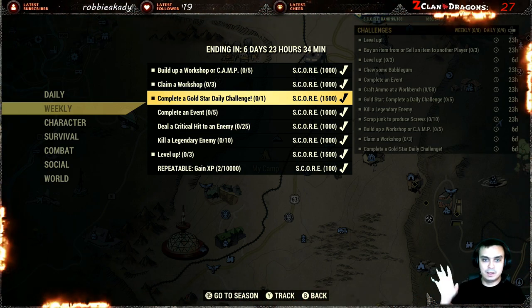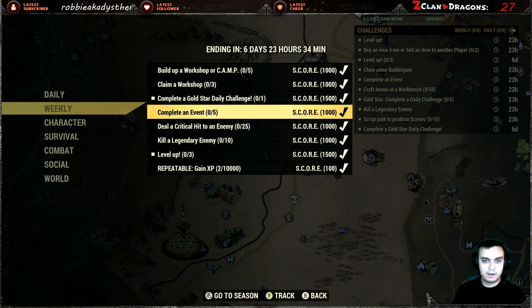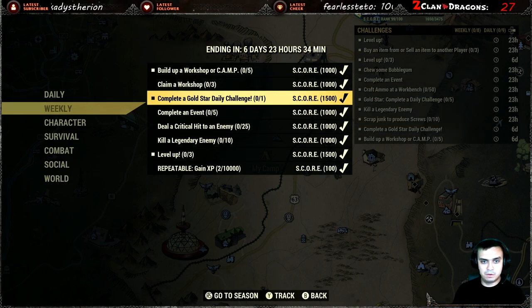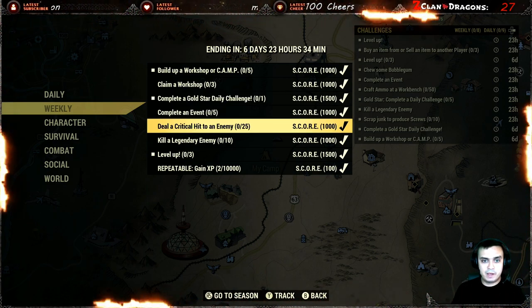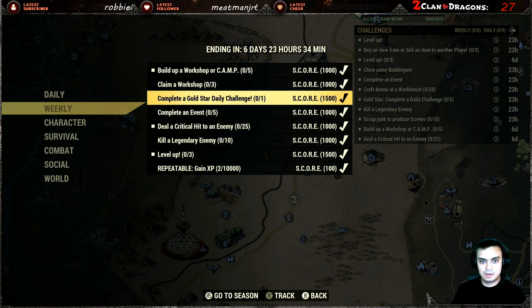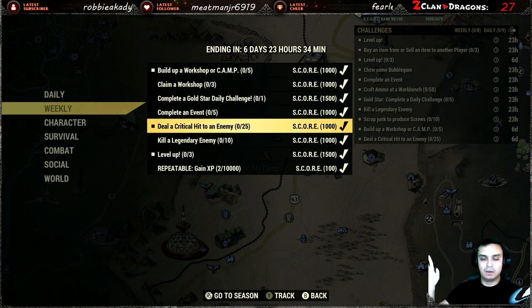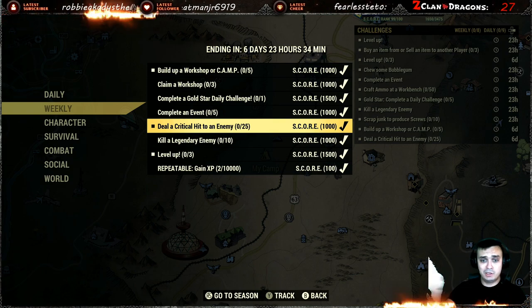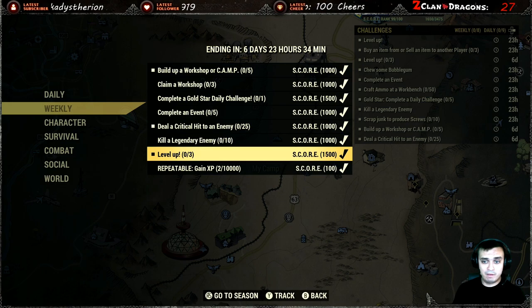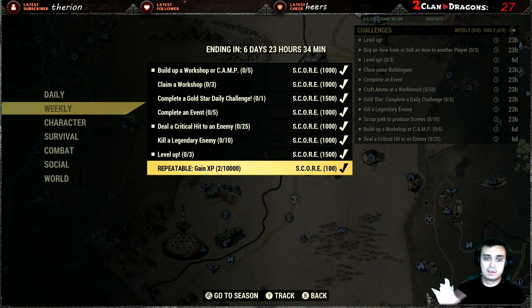Phew! That's it. I ain't gonna do that. Wait, I think it's gonna be easier to do this. So, complete gold star challenge. Okay, complete 5 events. Deal. I'm gonna do that one. This and that and I'm done. Thank you. This is super easy, especially if you have a shotgun build. Kill legendary enemy 10 times. Level up 3 times.